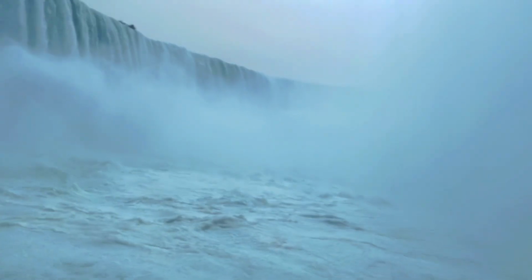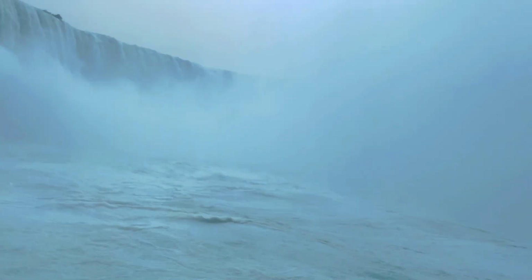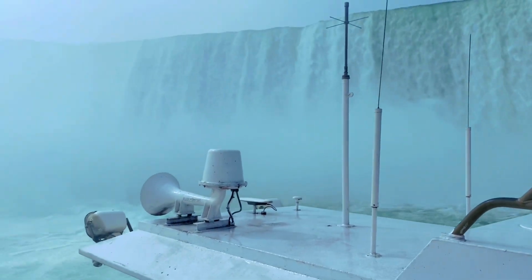And please be careful, don't fall in the falls. It can be very dangerous because of its height, speed, and it will be very cold. And the most dangerous falls is the Canadian Horseshoe Falls.